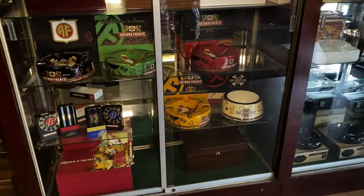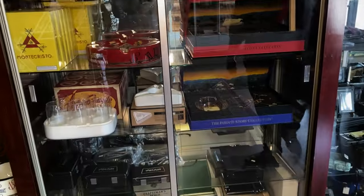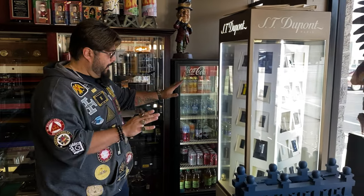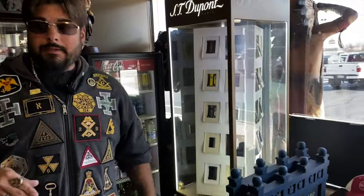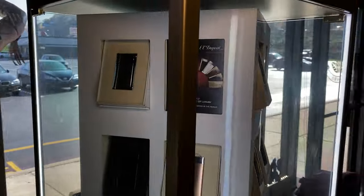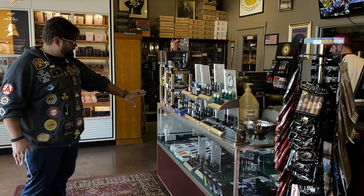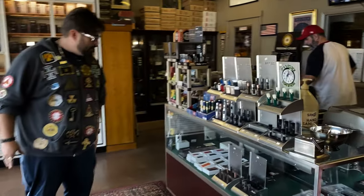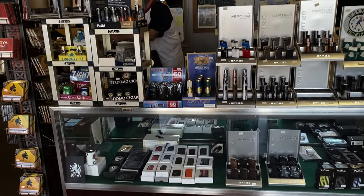Some beautiful Arturo Fuente ashtrays. And for those of you who, like me, like ST DuPont, they got a whole case of ST DuPont lighters, and what I can see is a few cutters inside. So if your pockets aren't deep enough to get the ST DuPont, up here at the counter they have a whole slew of other cutters and lighters, including some here by Perdomo. And actually there's some more ST DuPonts down in there too.